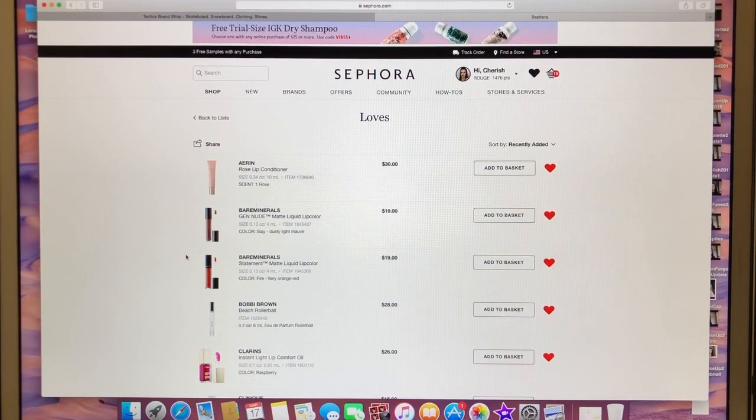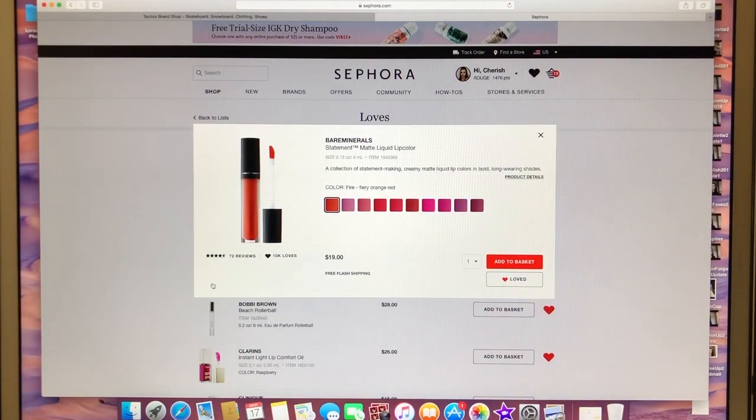The Statement Matte Liquid Lip Colors from Bareminerals are all the bright shades available in the same format. You can see all the different colors here. They're extremely bright and intense. I really enjoy wearing a very bright orange lip color, so Fire is the only one that I would probably pick up from this line, and I might pick it up for spring. I'm still unsure whether or not I want to pick up any more.